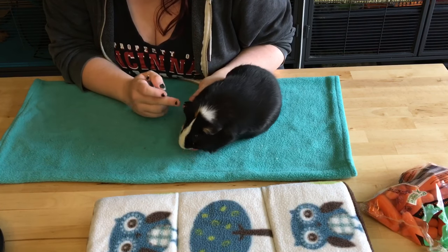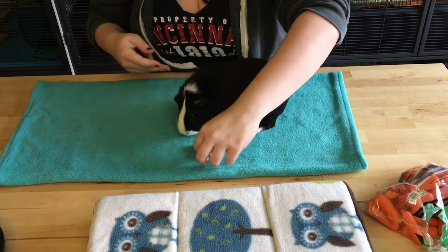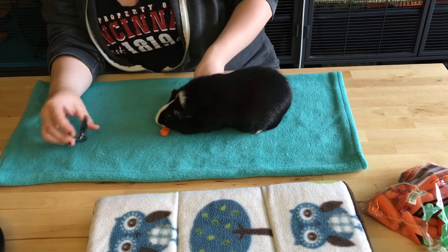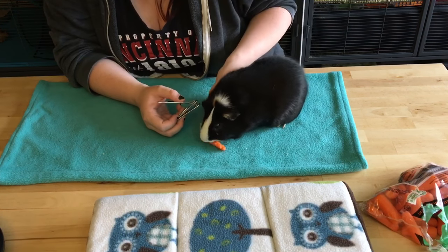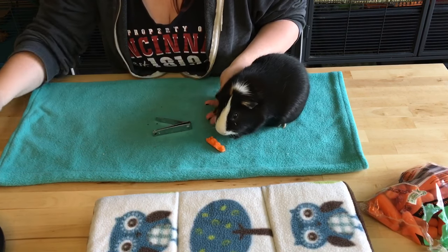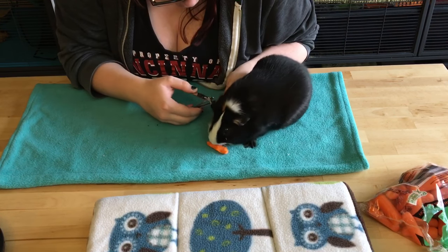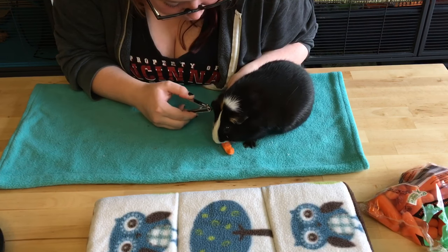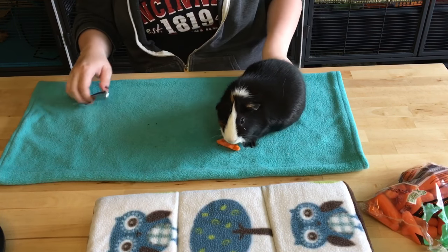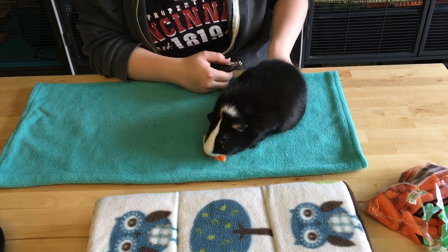See, I'm not cutting them too short or anything, but I think because they can feel sort of the pressure of it, it kind of freaks them out and they jerk away. But thankfully, knock on wood, I've never quicked one of the pigs before. I've gotten the hedgehogs before, but never a guinea pig yet. Probably because I keep their nails slightly longer.